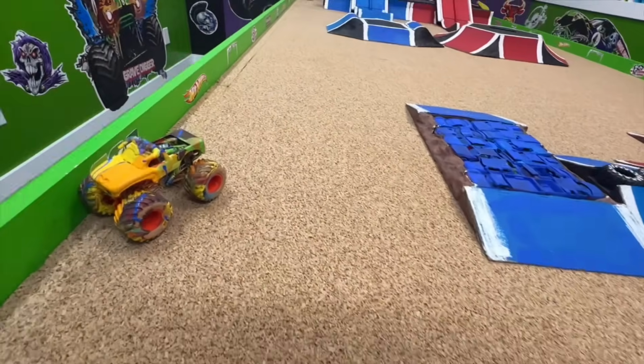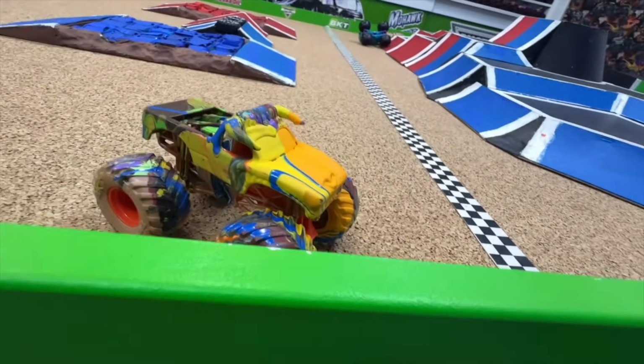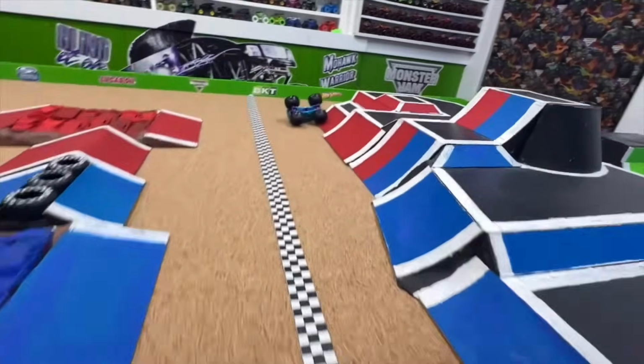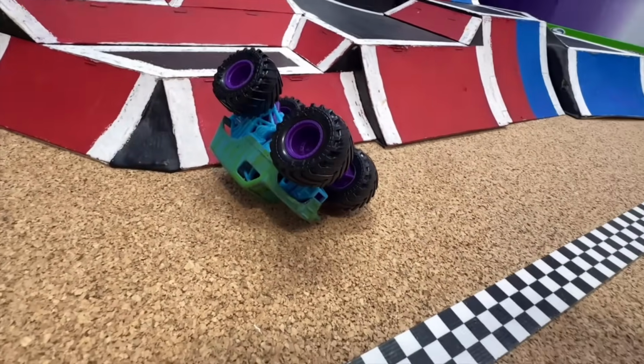Wow! Doublelicious landed on the wheels, but ended up in the wall. What a wild race here for the first round of this kids' race. Son of a Digger does end up making it to the line on the roof. Let's take another look.